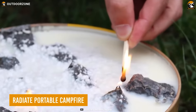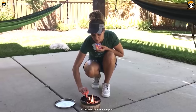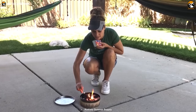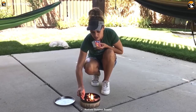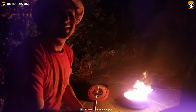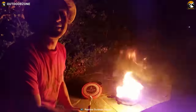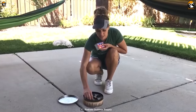Radiant Portable Campfire is a game changer for any camping trip. Imagine being able to start a fire with ease. No more struggling to find dry kindling or worrying about starting a fire in a restricted area. With this portable campfire, you can have a fire anywhere, anytime. And the best part? It's environmentally friendly.